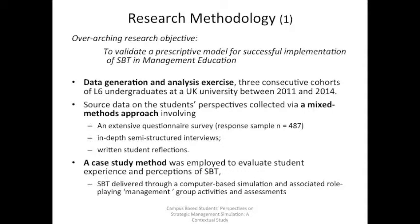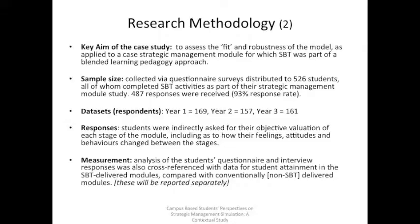The principal data collection was via an in-depth questionnaire investigating those students' perceptions. This included 16 categories and 120 questions in total. Most of the questions required response choices on a simple Likert scale of 5, ranging from strongly agree to strongly disagree. The students were also asked for their evaluation of the different stages of the module, including how attitudes changed or evolved as the dominant pedagogy transitioned from more conventional teaching and assessment through to simulation-based training and associated assessment.